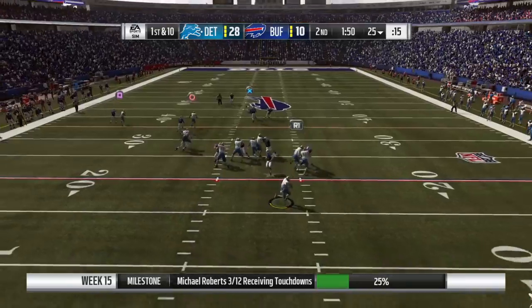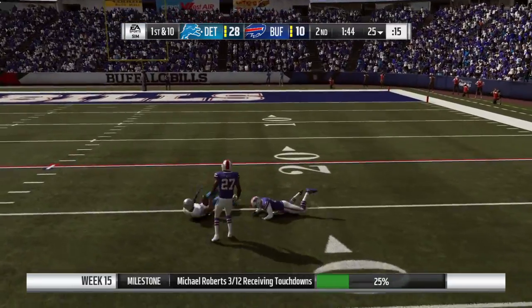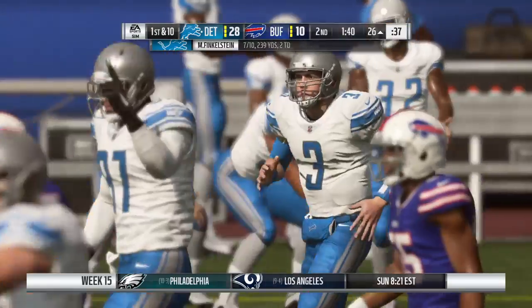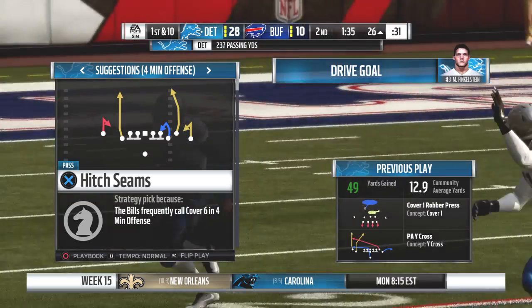On play action, they'll throw. Rolling to his right. Throwing deep for Galladay. And this will be caught at the 30. And all the way down to the 26. A big play there for Detroit. 49 yards.